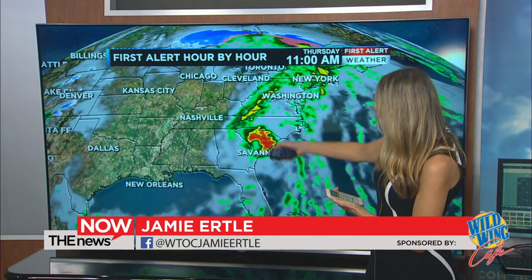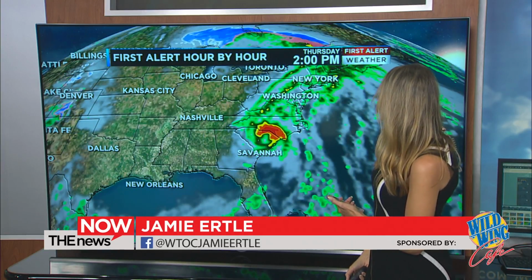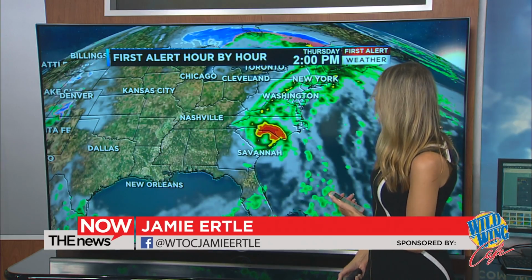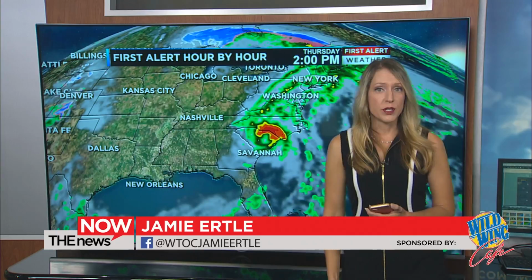And then just some outer bands continuing to work through the Coastal Empire and Low Country, lighter rain, but the heaviest stuff already moved through South Carolina by the afternoon. So it's very much possible that some locations, especially closer to the coast, may not see as much rain as we did today. We just had a setup where moisture just streamed into the Coastal Empire and Low Country.